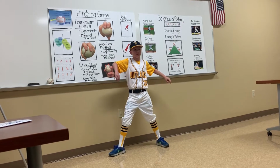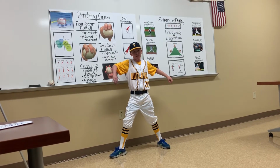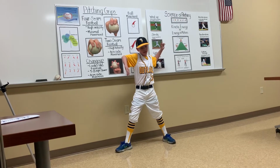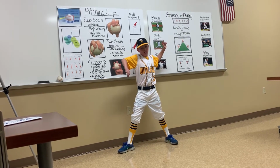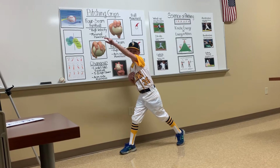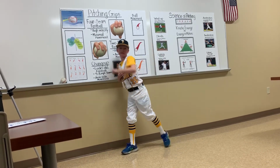The second step is the stride. The stride is when you move towards the plate and you convert potential energy and turn it into mechanical energy and plant your foot. The third step is the cocking phase. The cocking phase is when you load your arm up and you have maximum rotation of the shoulder. The fourth step is arm acceleration. Arm acceleration is when you get from the cocking phase all the way to the point of releasing the baseball.